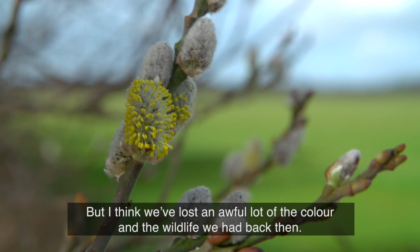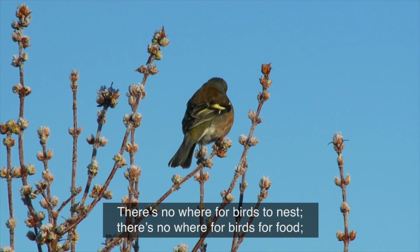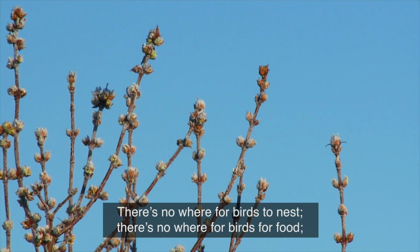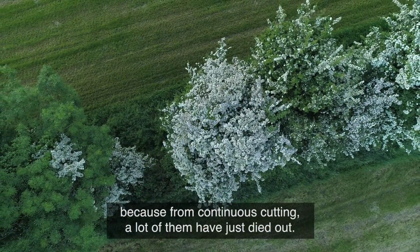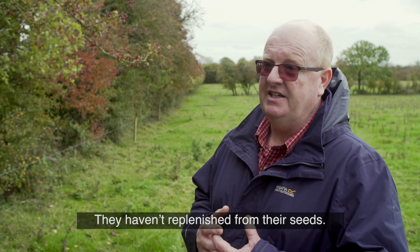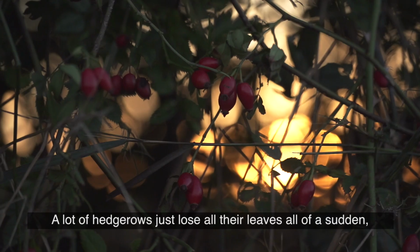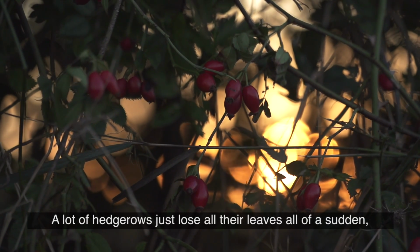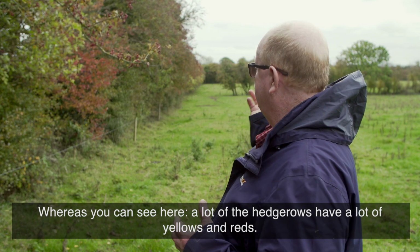But I think we've lost an awful lot of the colour and the wildlife that we would have had back then. There's nowhere for birds to nest, there's nowhere for birds for food, the insects are gone. And we've also lost a lot of the plants out of the hedges because from continuous cutting, a lot of them have just died out. They haven't replenished from their seeds. And I think in the autumn in particular, you'll notice the colour in the hedgerows. A lot of hedgerows just lose all their leaves all of a sudden, whereas you can see here, a lot of the hedges have yellows and reds.